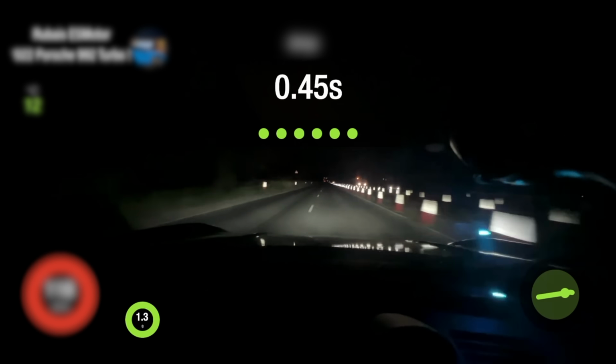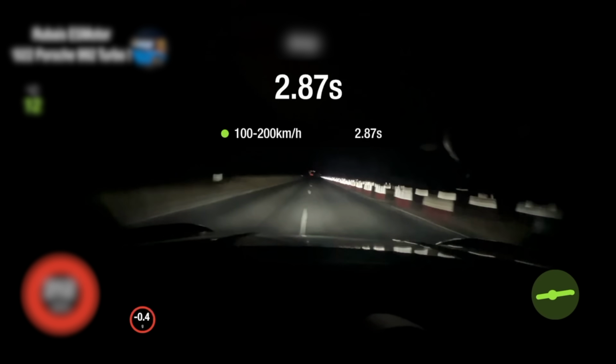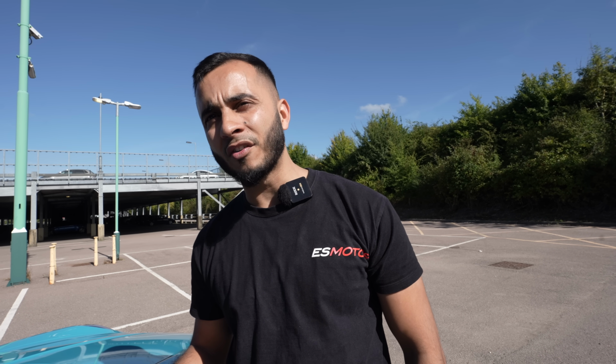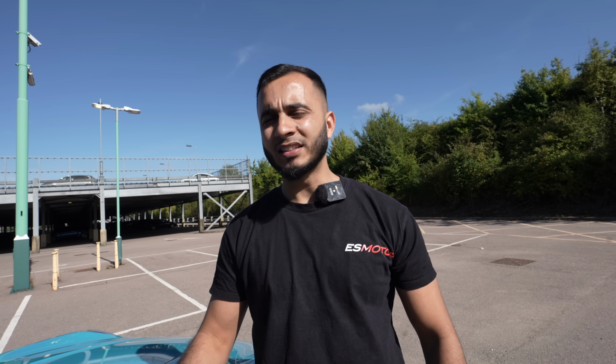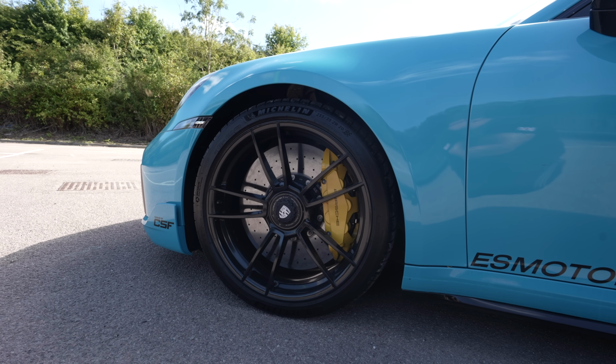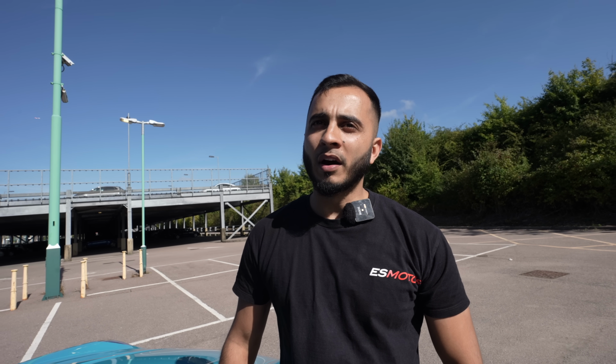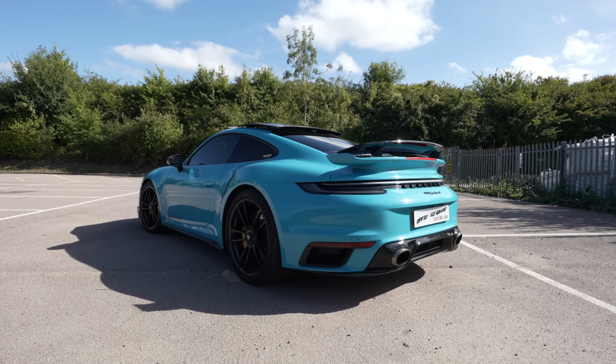100 to 200, done a 2.8. I tried a second run, got 2.9, because it started wheel spinning too much. I tried turning it up, but the wheel spin was a bit too much, plus it was at night and the road was cold. Hopefully on a sunny day when the tarmac's a bit warm, we'll bring it out again. What do you reckon it's got in it? I know it's speculation. I'm hoping for a 2.6 as well. But if it is a 2.7, that's pretty impressive, 100 to 200.